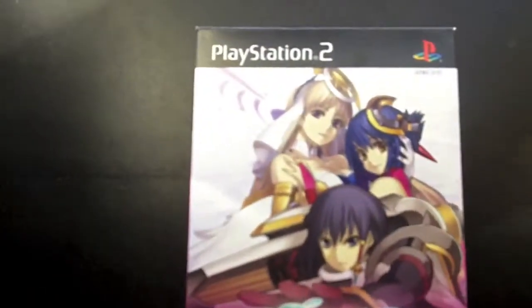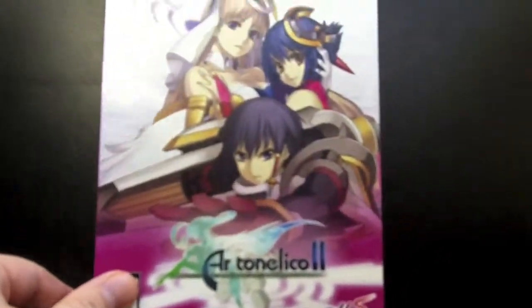Something nowadays is they charge you an arm and a leg for stuff that's probably not worth $150 for a collector's edition.